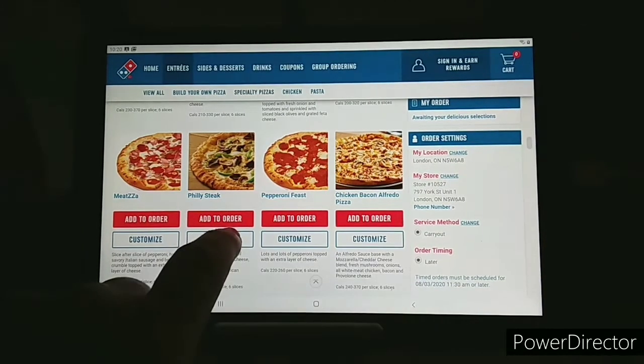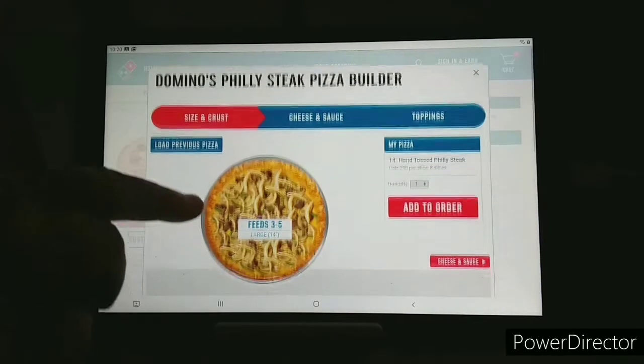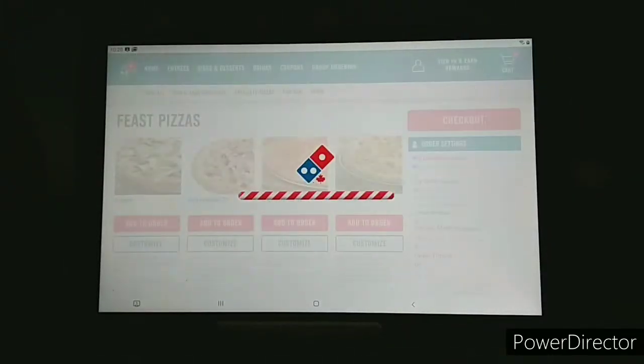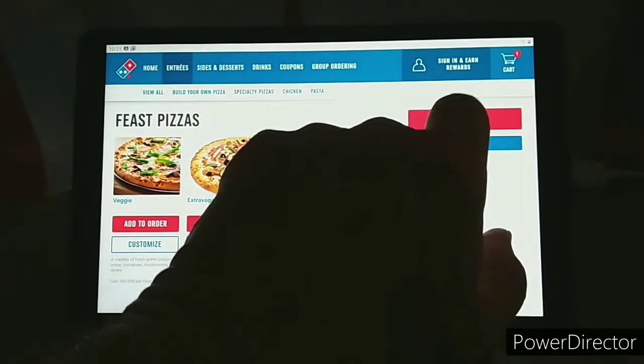We'll hit the customize button. All right, so what the heck? It's half price. Let's get an extra large, right? Okay, we're going to add that to the order. All right, I think that's enough. Extra large pizza for Lucinda and I. We'll never eat that, so let's check out.